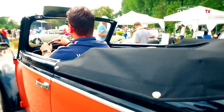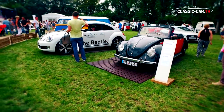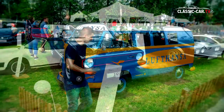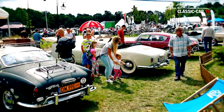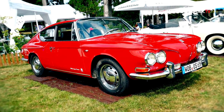Also, Volkswagen Classic brought some jewels from its own collection to Wroclaw, including a Hebmüller convertible, the Lufthansa Bully Bus, a Golf GTI 1, a Karmann Ghia Type 14 convertible and the prototype of the Karmann Ghia 1600 TL from 1965.